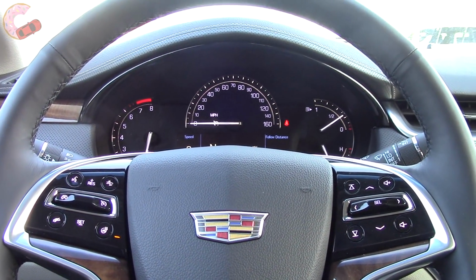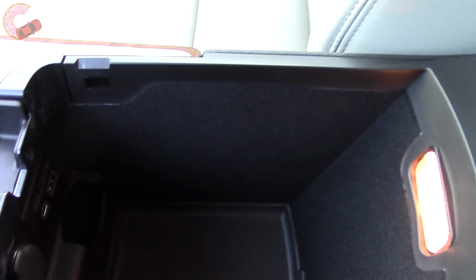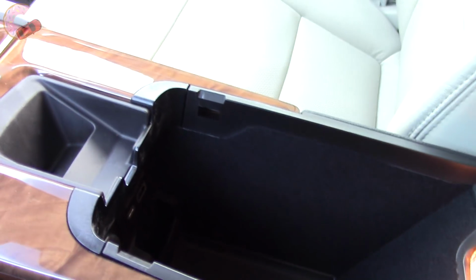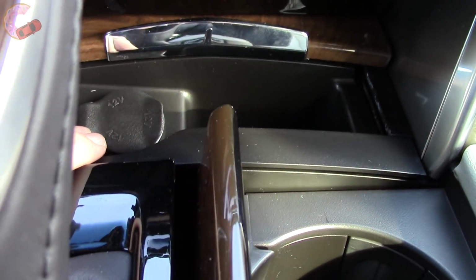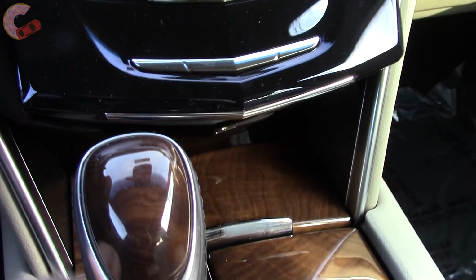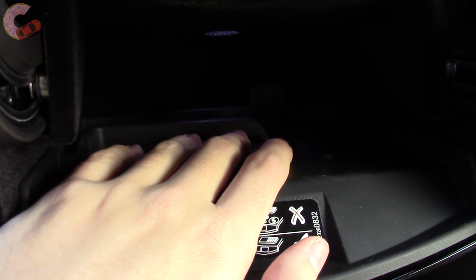Moving on to interior storage, it's pretty good for a vehicle of this size. The center console is quite deep, and it is felt lined on the sides. There are also 2 USBs. One of them is a Type-C connector, which you don't see very often. There are a few more storage areas under the wood trim, and it has another 12-volt outlet. Last but not least, press under here to reveal another bin. The floor of this area is actually a wireless phone charger, and that's standard across all models.